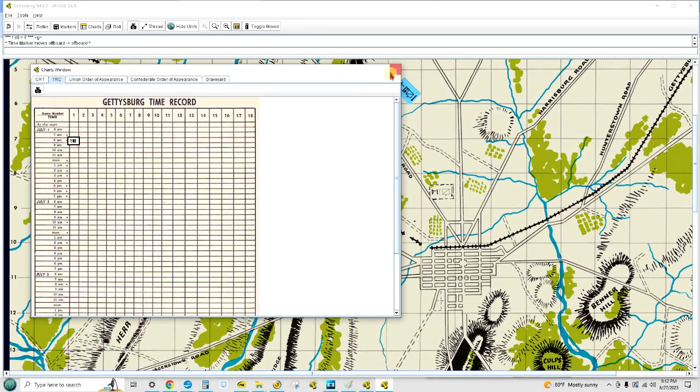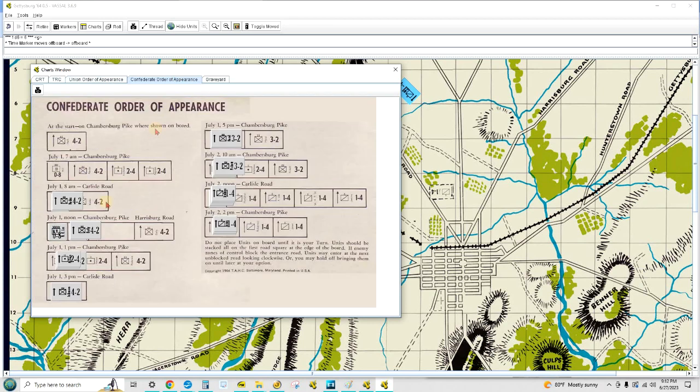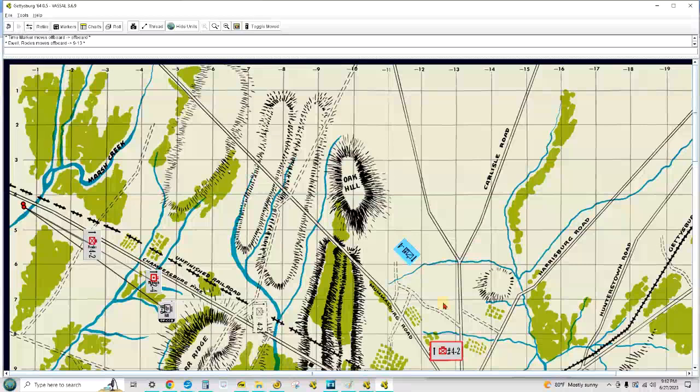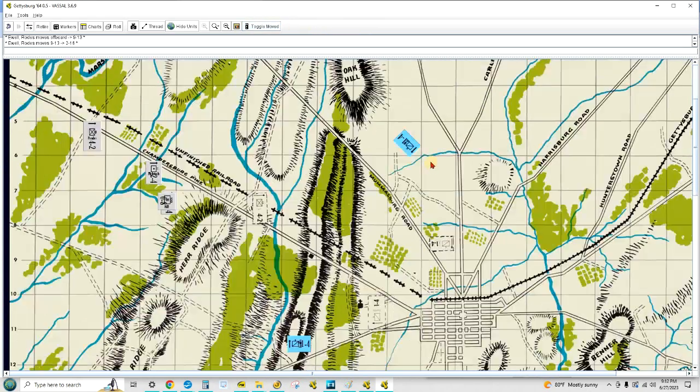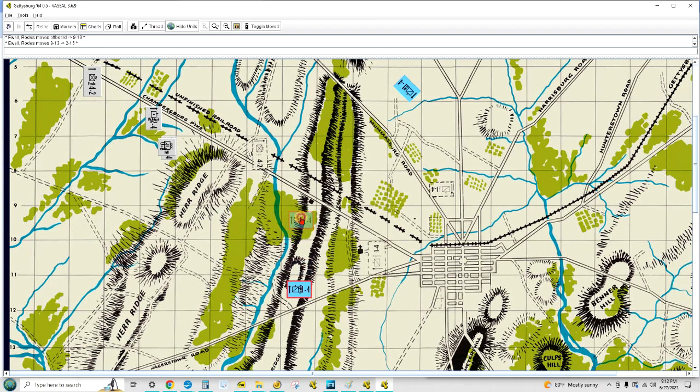8 a.m. on the 1st. No Union units are coming in till 2. But at 8 at Carlisle Road. Now where's Carlisle? It's up here. This is those units coming in from the north. And nobody's coming in from the Union. I'm going to come over here and just rotate around. These are kind of hard to see. I guess we'll stay here. We'll stay on the hill.